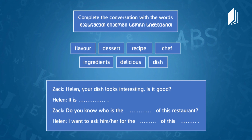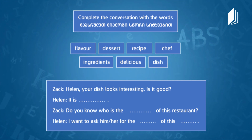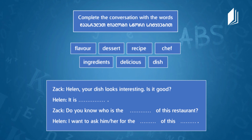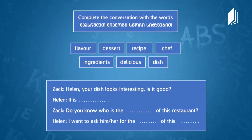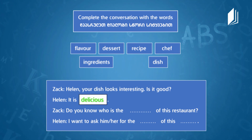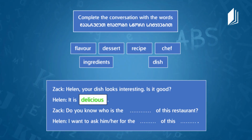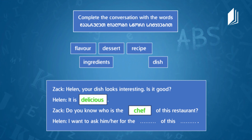So Helen, your dish looks interesting. Is it good? I think we need here delicious. It is delicious. Oh, great. And do you know who is the chef of this restaurant? I think we need here chef.